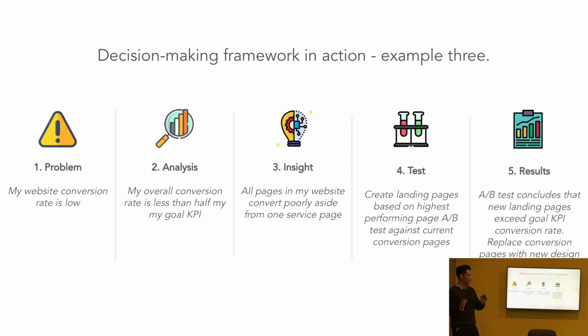I'm going to A/B test these new pages against my current conversion source pages, my current pages that are resulting in the low conversion. The A/B test concludes that the new landing page exceeded the goal KPI conversion rate. Therefore, I'm now going to replace all my key conversion pages in my website with the winning test example that I have then split tested, and I have the results.